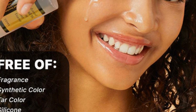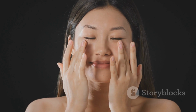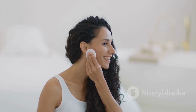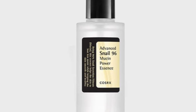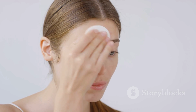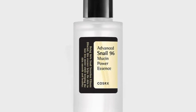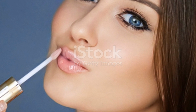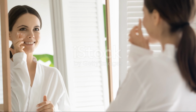The Snail 96 Mucin Essence is suitable for all skin types. Whether you have dry, oily, combination, or sensitive skin, this essence can be a great addition to your skincare routine. It's been tested and proven to be gentle on sensitive skin, so you can use it with confidence. How do you use it, you ask? It's simple. After cleansing and toning your skin, apply a small amount of the essence on your face. Pat it gently into your skin until it's fully absorbed. The essence works best when it's part of a consistent skincare routine, so make sure to use it regularly for the best results.